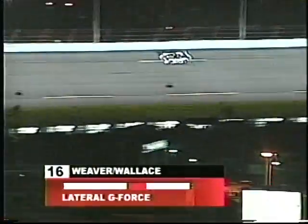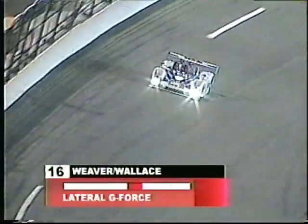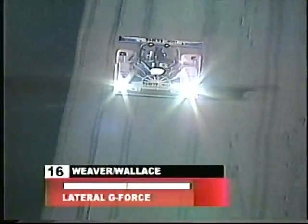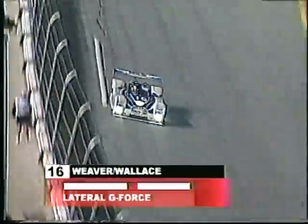Meanwhile, there's Weaver. Absolutely flying up through NASCAR 3 and 4. Look at the lateral G-forces on that car. See his head bobbing around in the car. He's actually looking down in the cockpit.